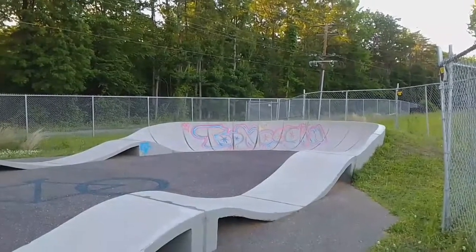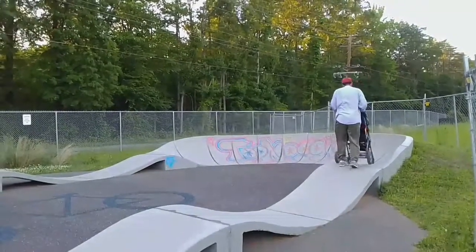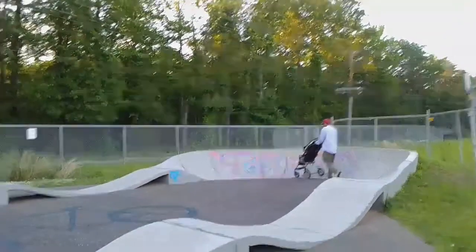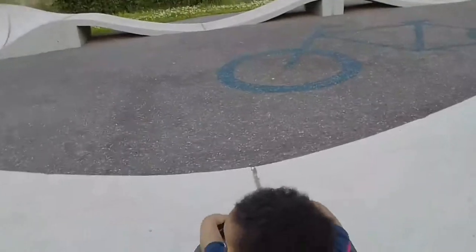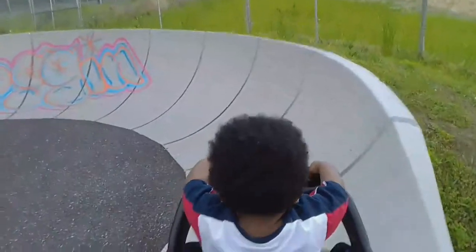This is an awesome park. The zip line was amazing. I haven't been on a zip line since I was probably in fifth grade. All right, Reese, let's get you on the ramp. It is like a roller coaster going through this ramp.